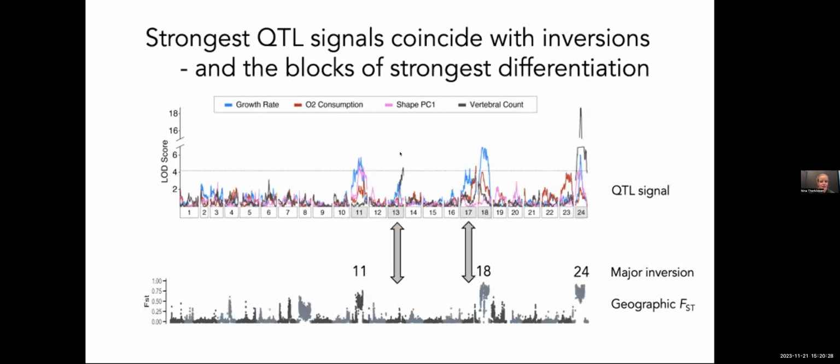This is in contrast to the other 2 chromosomes that have significant but not quite as strong associations with vertebral count and growth rate, and also one with oxygen consumption, which are not associated with any known inversion on those particular chromosomes. We don't really see elevated differentiation across latitudes at those regions.